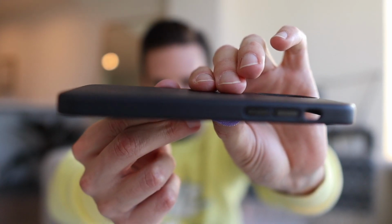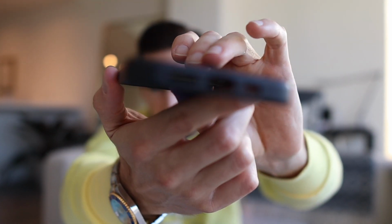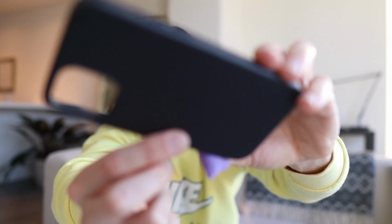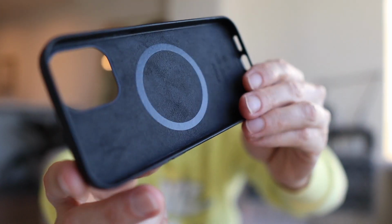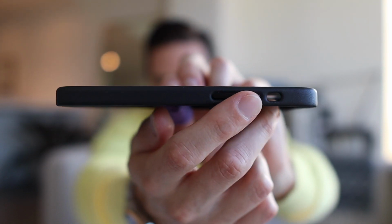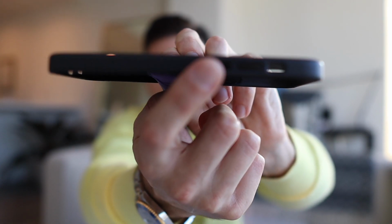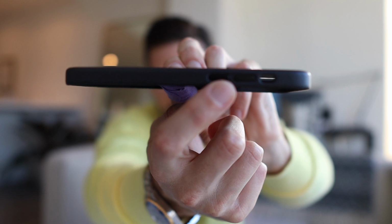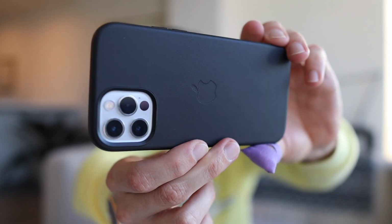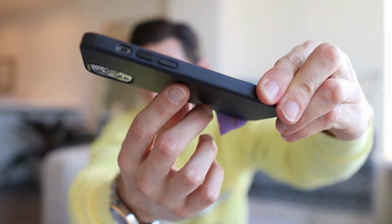To start, here we have the black. I think that out of each of the colors, the black is probably the least exciting case color. If you're looking at black, the differences between this and the silicone are not really all that drastic. The main difference you're going to see, obviously, is that it's leather, but with each of the leather cases versus the silicone cases, the buttons are not the rubber material. Here you have actual metal buttons. Here's a look of the black case on my silver iPhone 12 Pro. I don't think there's anything wrong you could say about this case and this combo.